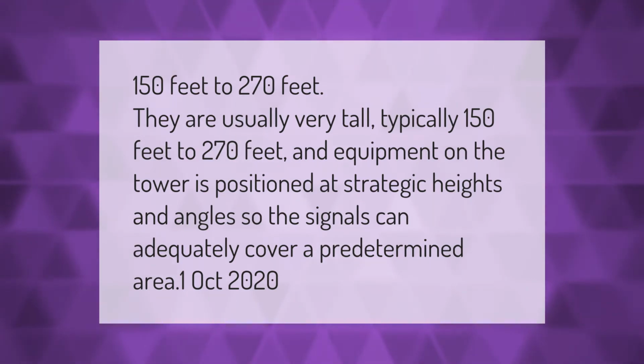They are usually very tall, typically 150 feet to 270 feet, and equipment on the tower is positioned at strategic heights and angles so the signals can adequately cover a predetermined area. 1 October 2020.